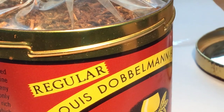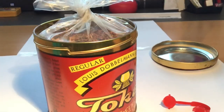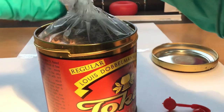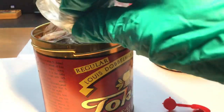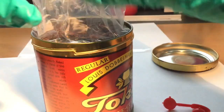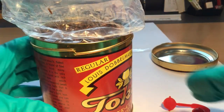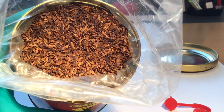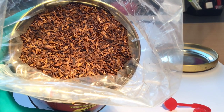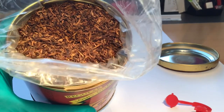I shall continue with the procedure. And I shall untwine the plastic bag. And at this point, you will have a closer look at the tobacco, which looks more like a kind of ribbon cut. There are some thicker bits and less thick bits, but let's dig about. It's quite dry.